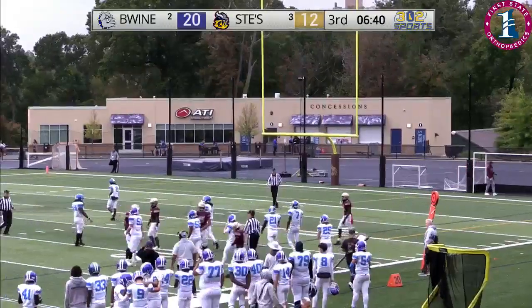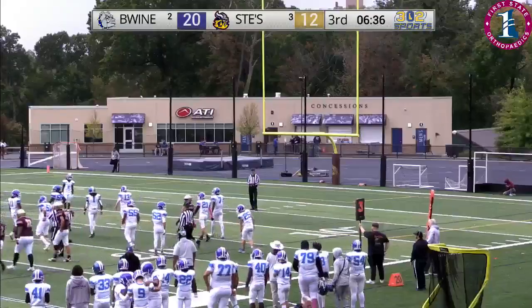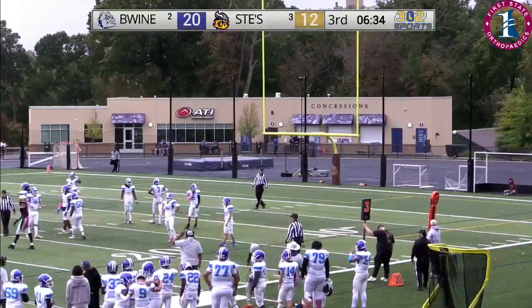St. E's might have got away with a false start there. Saw out in the backfield. Hamilton kind of took that step before the snap of the ball. The officials missed it. Minimal gain either way.